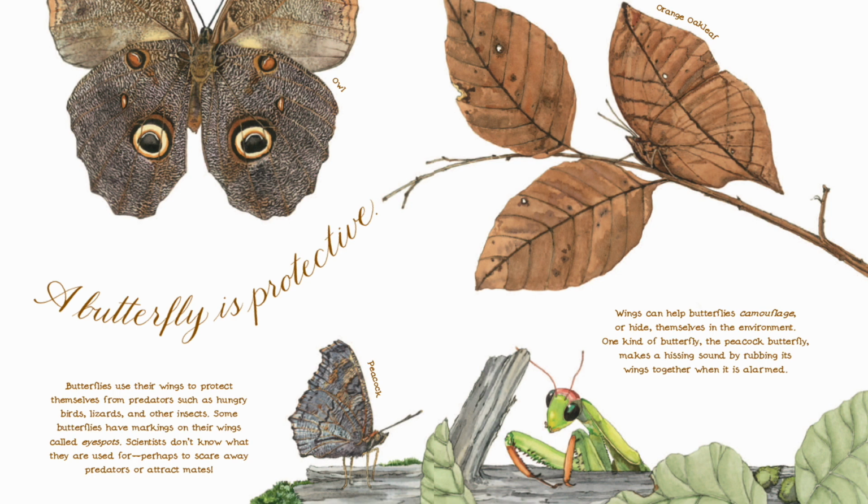Wings can help butterflies camouflage or hide themselves in the environment. One kind of butterfly, the peacock butterfly, makes a hissing sound by rubbing its wings together when it is alarmed.